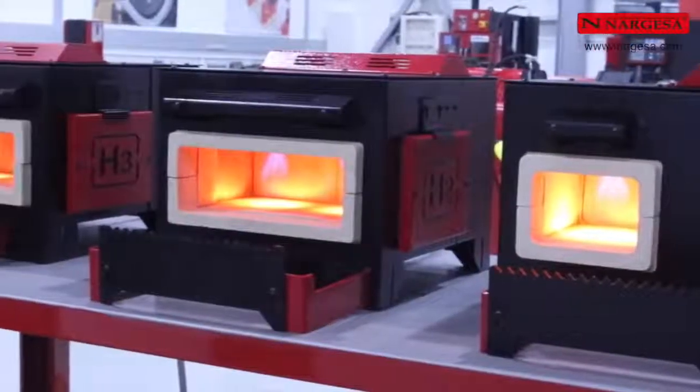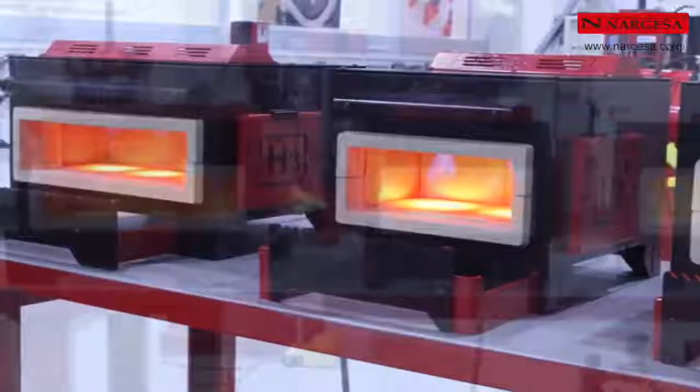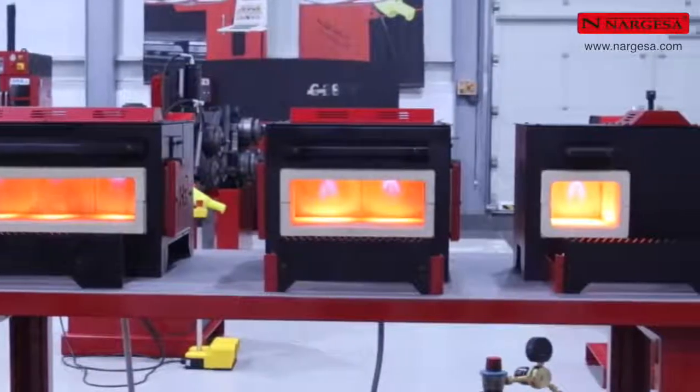The NARGESA furnaces H1, H2, and H3 are a good substitute for the old forge, much cleaner, faster, and a lot more efficient.